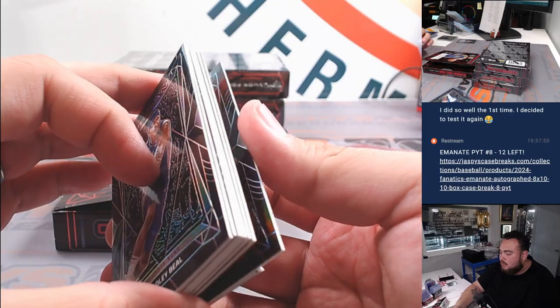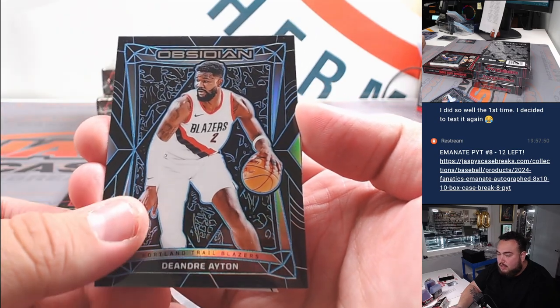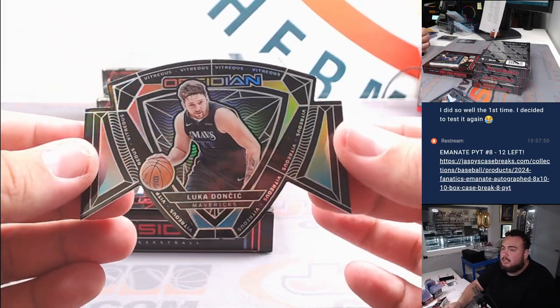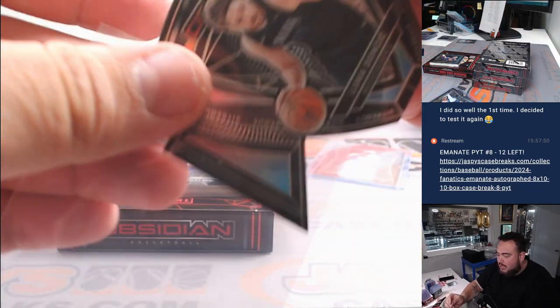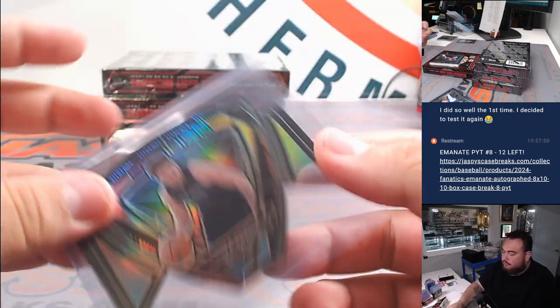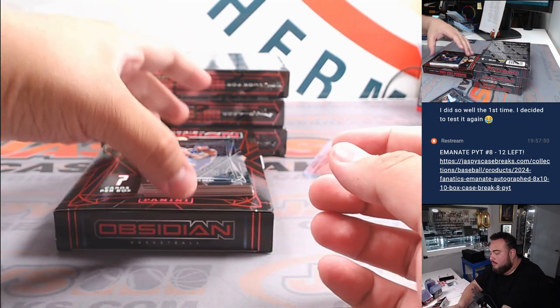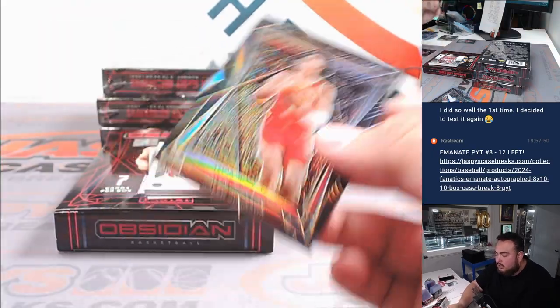Ooh. Wow, this case had two case hits. We had a Volcanics in the first one. And then we have a Luka Doncic Vitreous. Nice. Mavericks, one of the last few teams taken before the RMB, Eugene. Very nice. DeAndre Ayton to 30. We got Bradley Beal for the Suns, and then Jalen Johnson there.